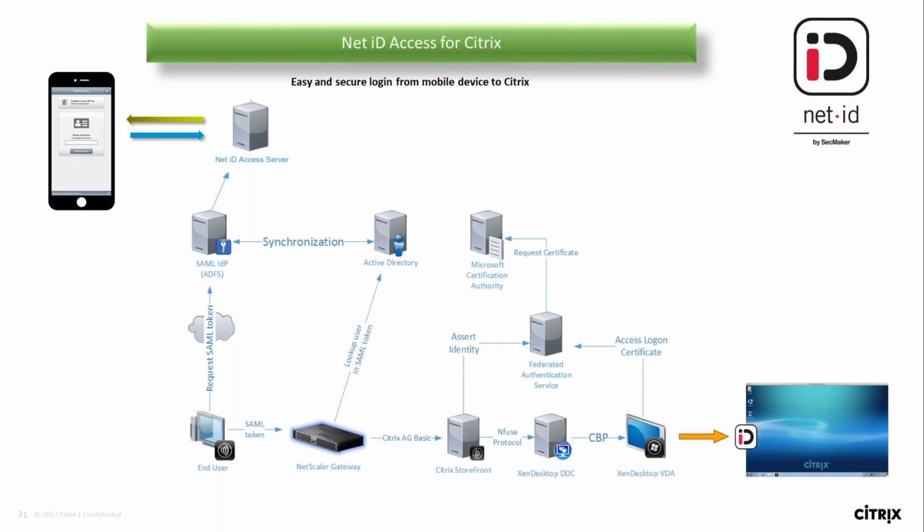And then it will release SAML ticketing, and that one will be transformed into storefront, and then eventually a federated authentication service, the FAS service from Citrix, will issue an internal certificate to do the interactive logon at the VDA side.